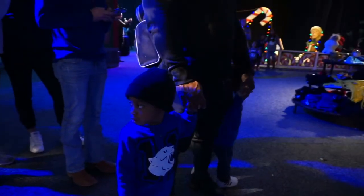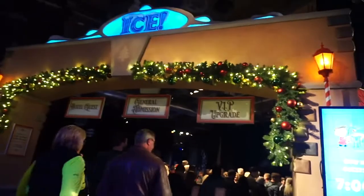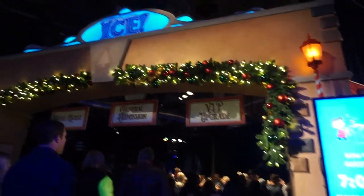Alright, so we made it into Christmas Village. This part you can just walk in and just do all the different types of stuff. And they are just so excited. So now we're in line for the ice exhibit. I hear it goes pretty fast. I hope so, because I want to be able to walk around and do some other stuff with them.